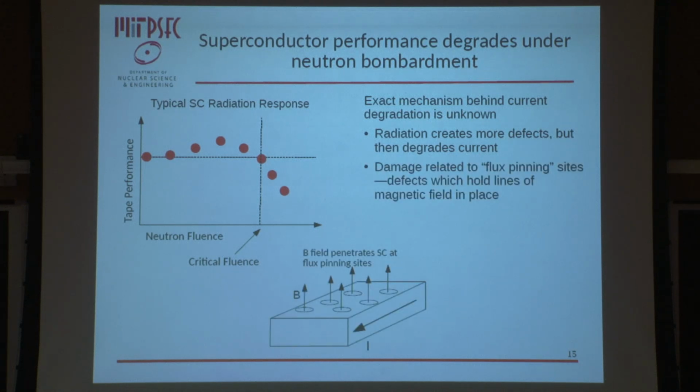We think this is related to something called flux pinning sites. What does this mean? Here's a little cartoon of a superconductor. We've got magnetic field lines that penetrate. So the type 2 superconductors can only exist if you have a certain amount of flux lines penetrating through the superconductor. But we also want to make a magnet out of this. So we're going to put current through it.